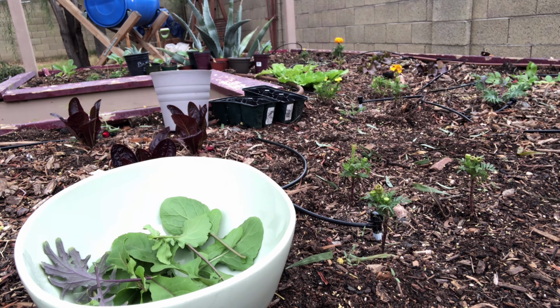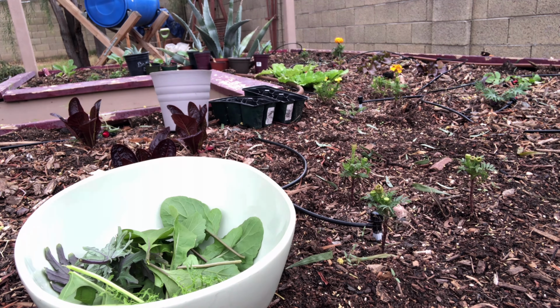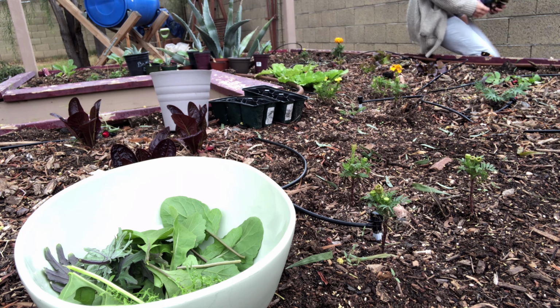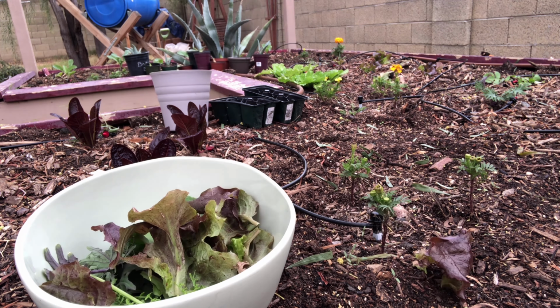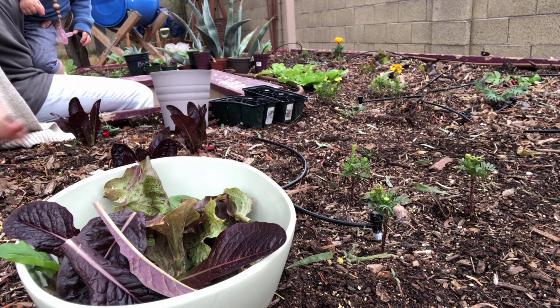Saffron and I were able to go outside, and I have some spring mix planted, which is really fun. I've never planted that before, and so far I'm really enjoying it. I also have a lot of red leaf lettuce, so I picked a bowl of both of those and I brought them inside to wash.